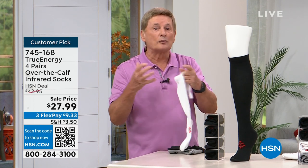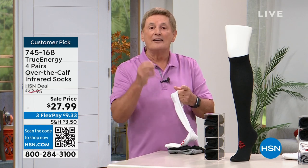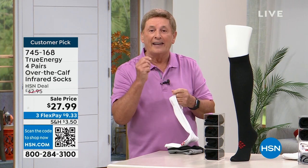Ty mentioned that many, many people sleep in these socks, and that's so right and so true because they keep your feet nice and cool and nice and dry.